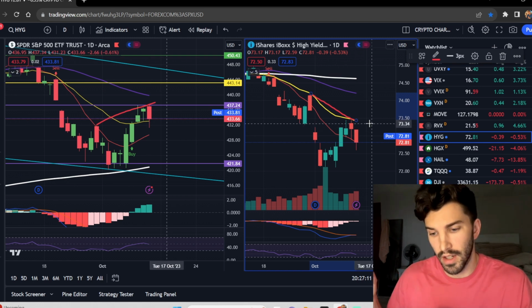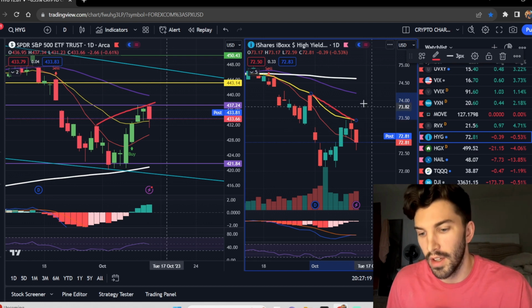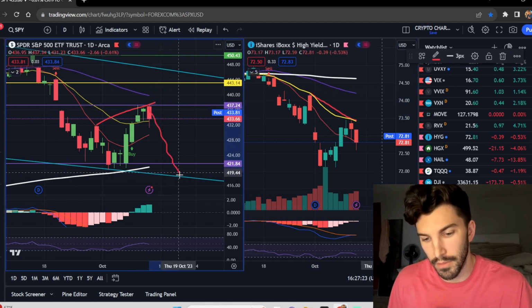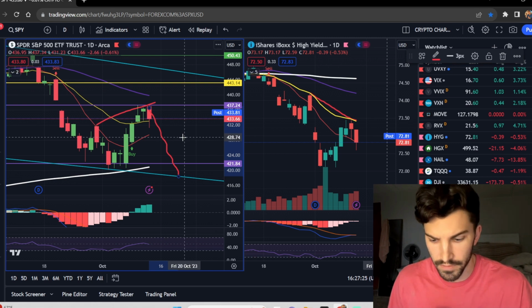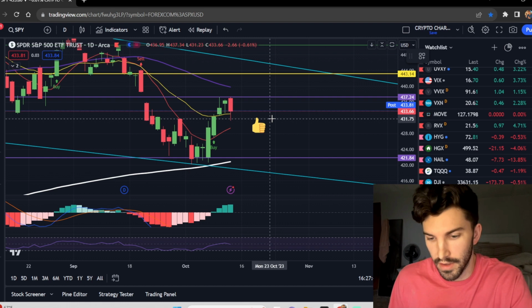So a lot of the time, when you do see divergences between these two things, one of them is wrong, and most of the time high yield growth is right, and high yield growth could be right in saying that we actually need the SPY to come down in the near future. Now, that's a good thing to pay attention to, but for today, I am going to give you guys a thumbs up on the SPY, okay?